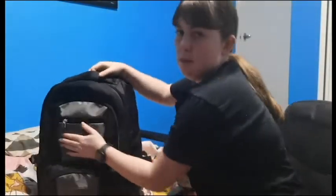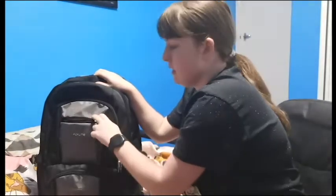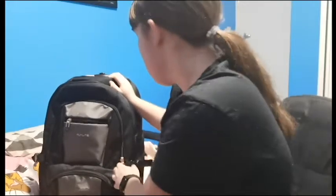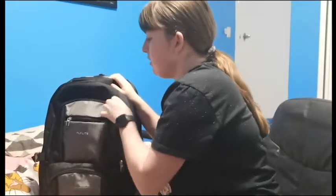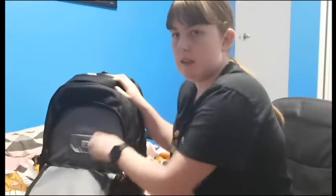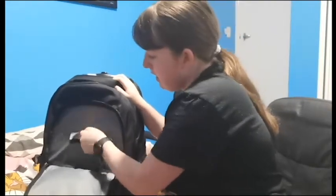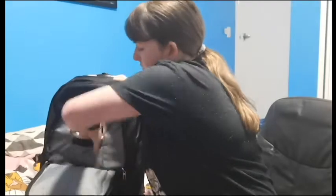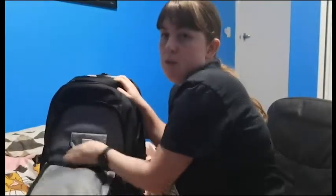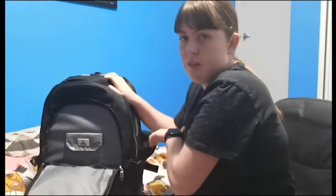So moving up into this pocket, I'm not going to open it because it's just got female hygiene products in there. Next pocket, so this big pocket here, which you guys, I don't think it's big, but you can. This is gonna have, that might be a good box. It's gonna have my lunch box and my water bottle just going inside over here.